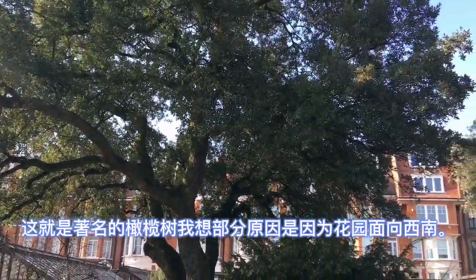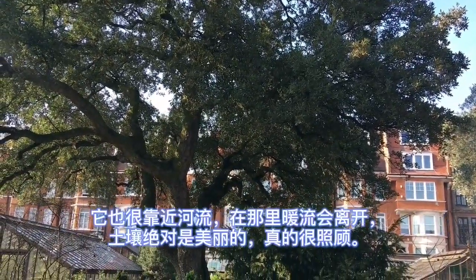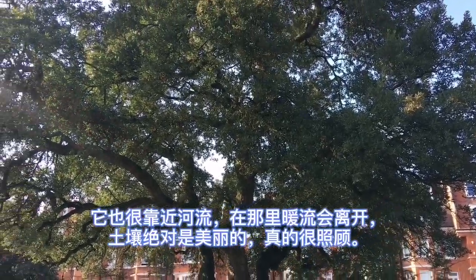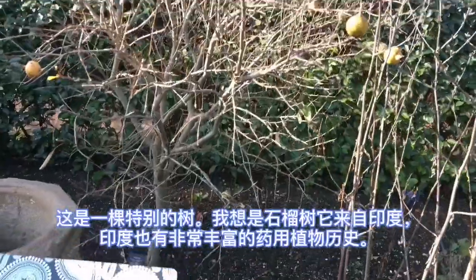And I think it's partly because the garden is facing southwest. It's also quite near the river where warm currents come off, and the soil is absolutely beautiful, really looked after. And here's an extraordinary tree.